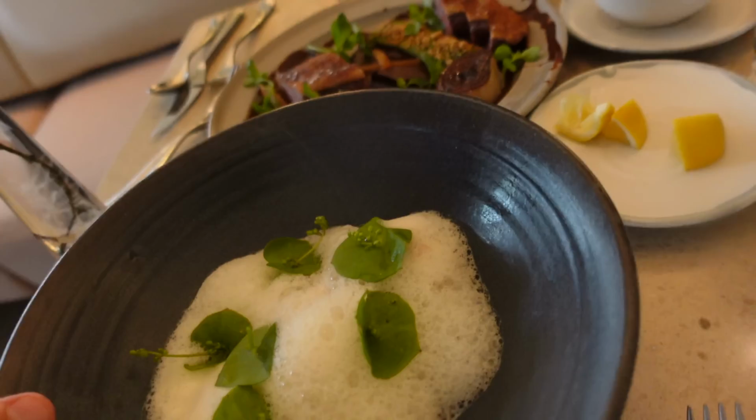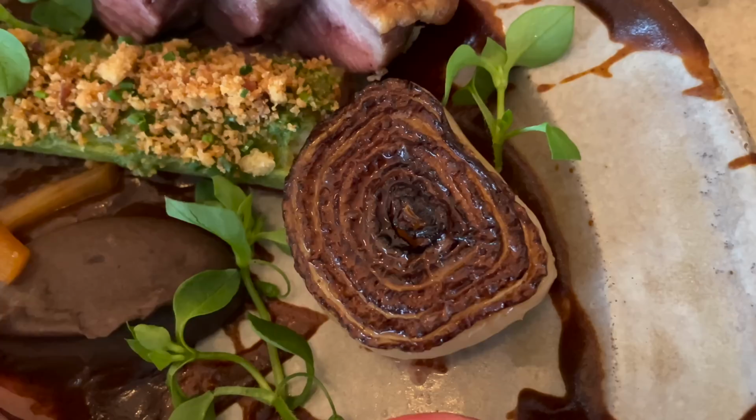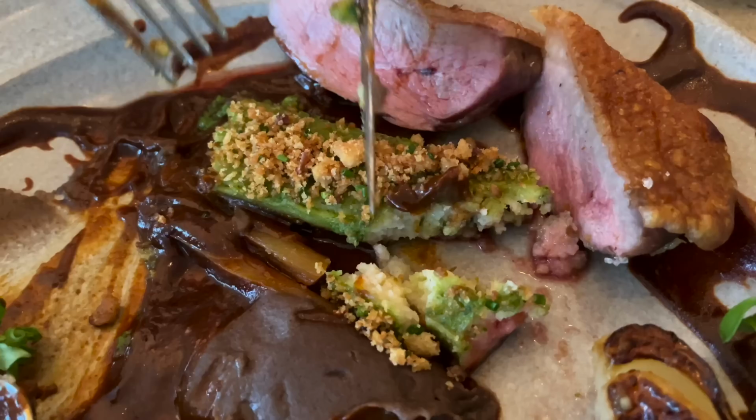Cheers, this is our 21-day dry-aged duck breast with red mole sauce, some salsify, poblano pepper tamal, and black bean puree. And over here, olive oil poached halibut, sitting on the charred leek with some crab emulsion. And this is a crab beignet. Where to begin? There are many elements. I guess we'll begin with the duck and poblano pepper tamale, which has crispy duck skin bits on the top.